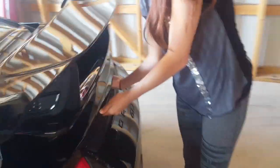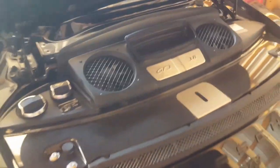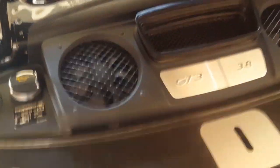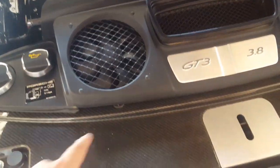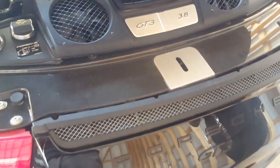And then come back here to this massive wing, and you pop the hood. Take a look at these wicked fans you have here. But underneath here is the beautiful 3.8 liter naturally aspirated flat 6.